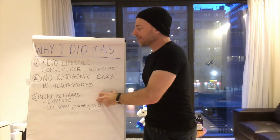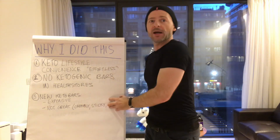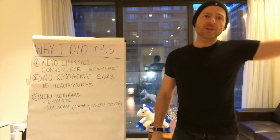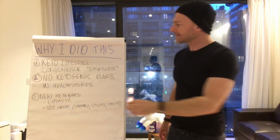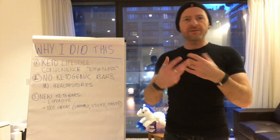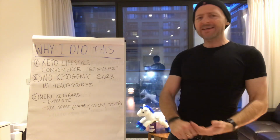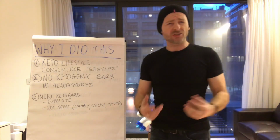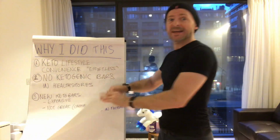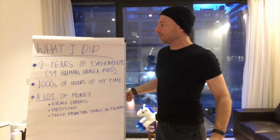And then there were some new keto bars coming out, and they have come out over the last couple of years, but they're pretty expensive. I'm importing these from the US or other places, which contributes to them being more expensive. And also they're just not great because they kind of fall apart. They're crumbly, they're sticky, and sometimes the taste is pretty extreme. So these are the reasons I did this. I just wasn't satisfied with the status quo, basically.